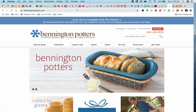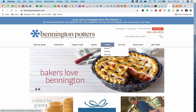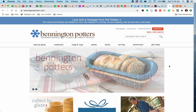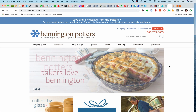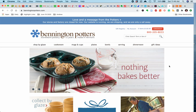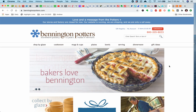So Bennington Potters, let's take a look at there. They've got Shop by Glaze, cookware, mugs and cups, plates, bowls, serving, dinnerware, gift ideas. Okay, if you're just starting out, you're not going to want to try to set up some huge elaborate thing like this, but you do want to have something about your story, and you want to have a way for people to buy, and you probably want to have an Etsy shop, because Etsy, remember, did get like 490 searches a month for what was it, handmade pottery mugs.